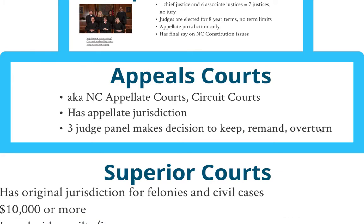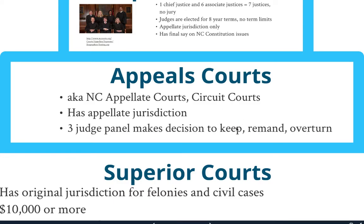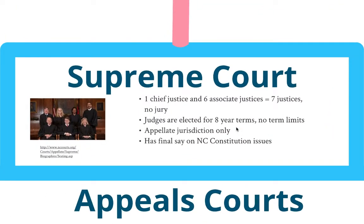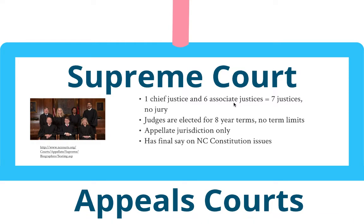If an appeals court decides to keep the decision of guilty, then you could appeal one more time to the North Carolina Supreme Court, and they would have final jurisdiction on North Carolina issues. Very similar to the Supreme Court of the United States. There is one Chief Justice. However, there are only 6 Associate Justices, just as listed in Article 4 of the North Carolina Constitution.